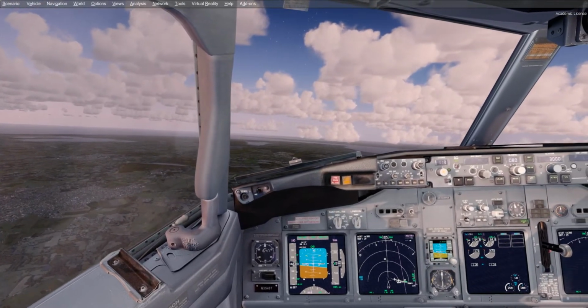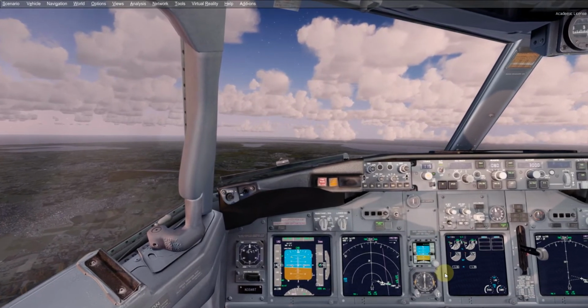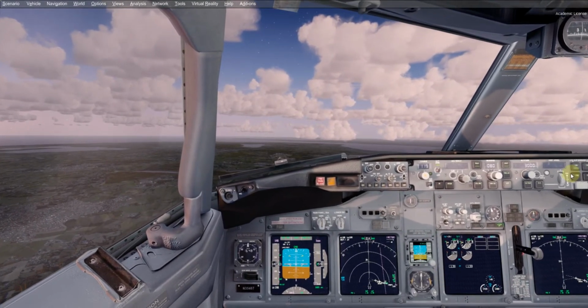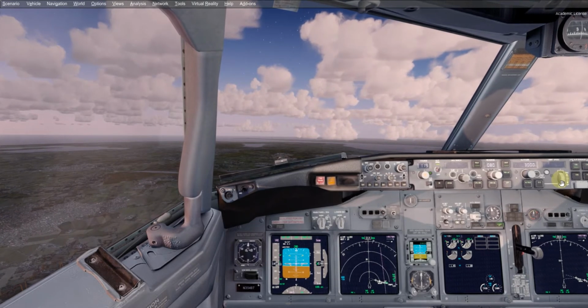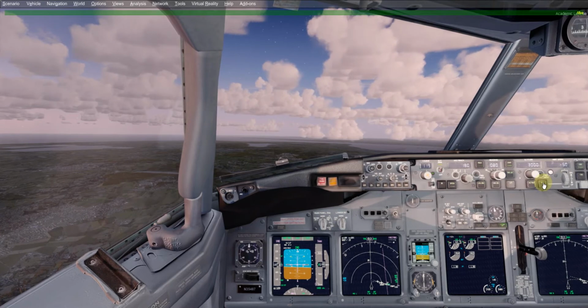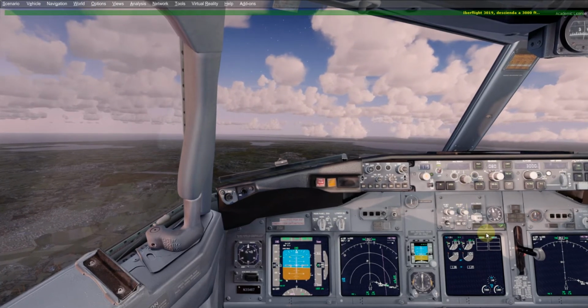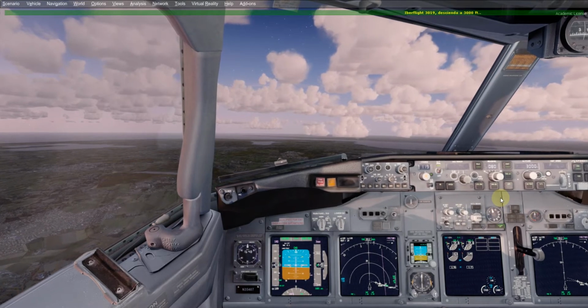Ryanair 408, come back to 250 knots if not already and descend flight level 80. Descend flight level 80, we're at 250 knots, Ryanair 408. BF 3019, descend maintain 3000. Descend to 3000, BF 3019.